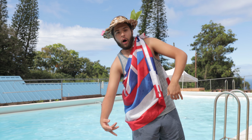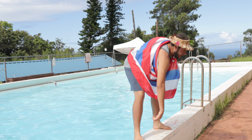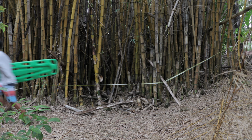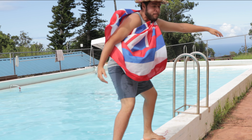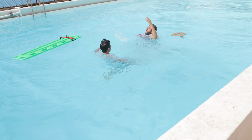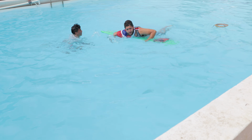Okay, that was the pool area, and now we're going with Josiah over to the pier. Oh, it's falling! Let's go! Oh, Uncle Brother! Oh, it's falling! Oh! Help me! Let's go! I got you, I got you. Let me grab him! Let me grab him! Ready, grab on! Can you go to the prayer rooms?